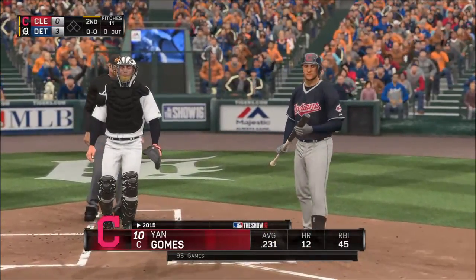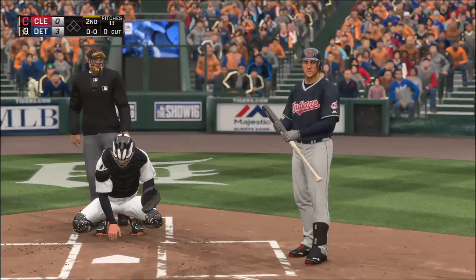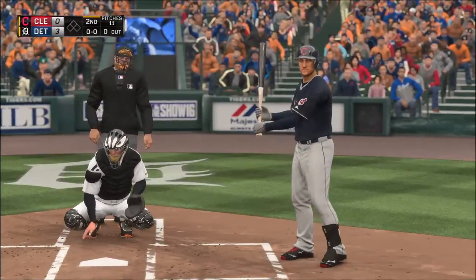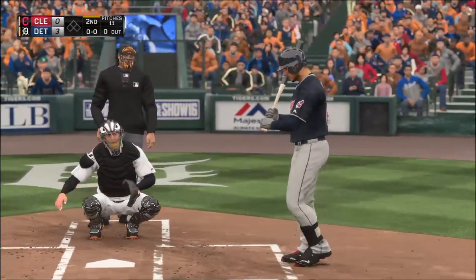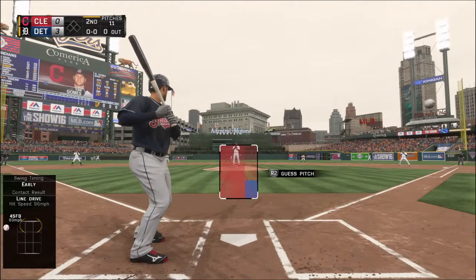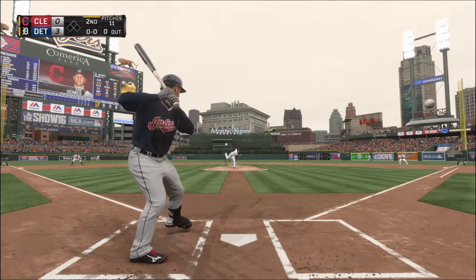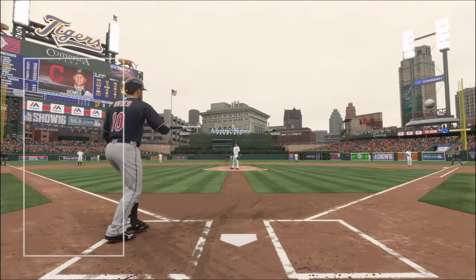Yan Gomes makes his way to the plate. He'll get us started here in the top of the second. Verlander into his motion. Here's the first pitch. Into the seats, 0-1.